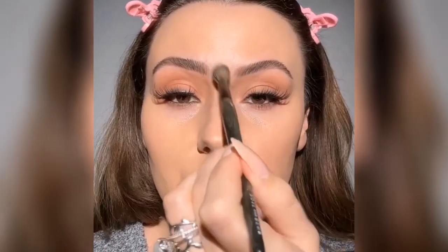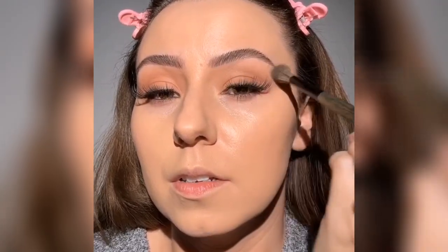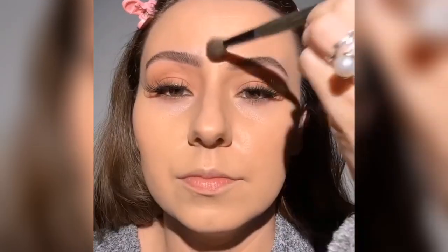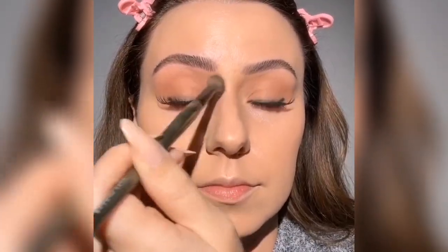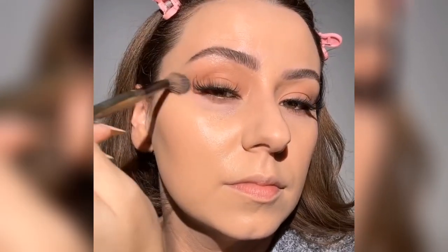Now we're going to grab the same E29. It doesn't absorb the product, so we can switch back and forth. And we're gonna clean up and just go around my brows. Clean up this top part a little bit. See, it just kind of melts it together. Just letting it run. It's kind of enjoyable. And I feel like you can learn something when you see it all the way through.